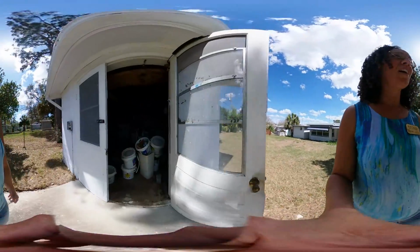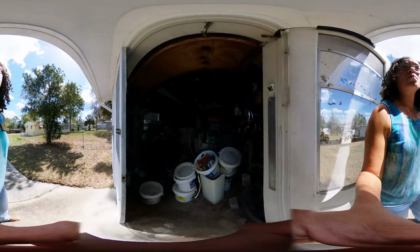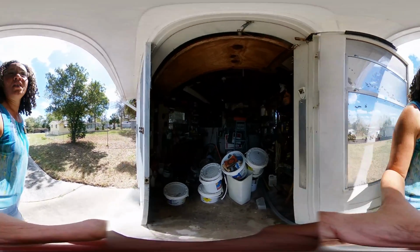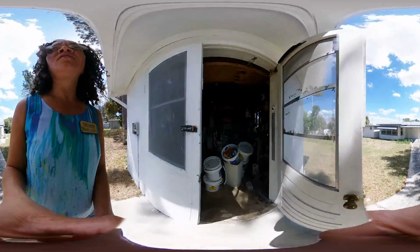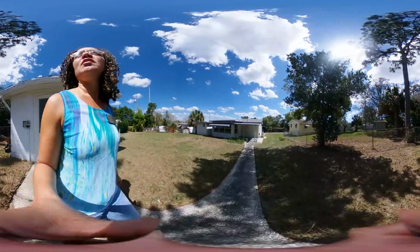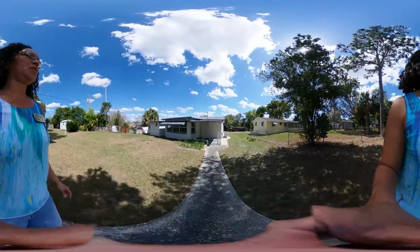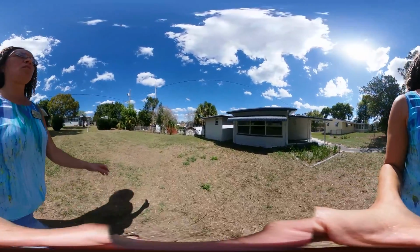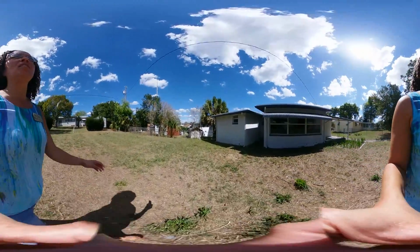It's a block shed, so it will be very durable for a very long time, and you can see it's really good space to store things and just keep your yard equipment covered. So to the other side of the house, we also have another storage shed.